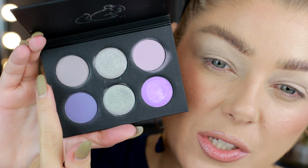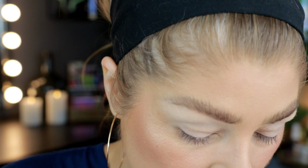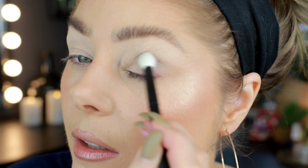I'm actually going to start with this one, the warm gray matte, because I want this to be a really smoky look. And then I think I'm going to use that duochrome on my lid. I've never used these shadows. They pick up a lot, but they are a bit dusty in the pan as well. Not super, but there is a little kick up in the pan. Just so you know.